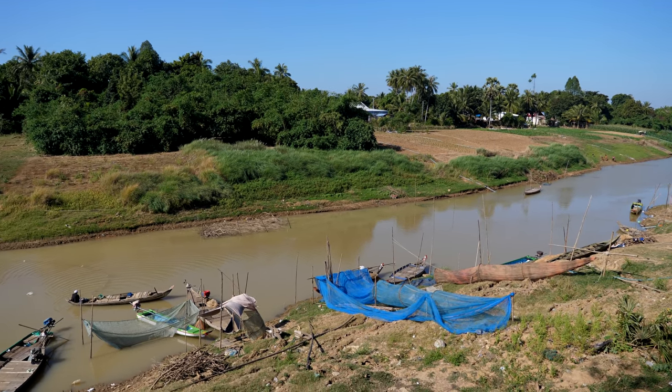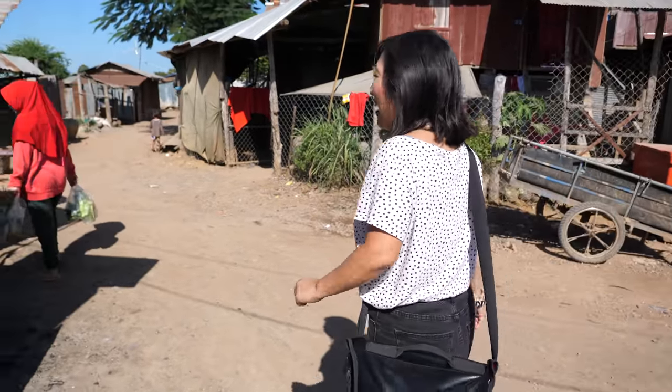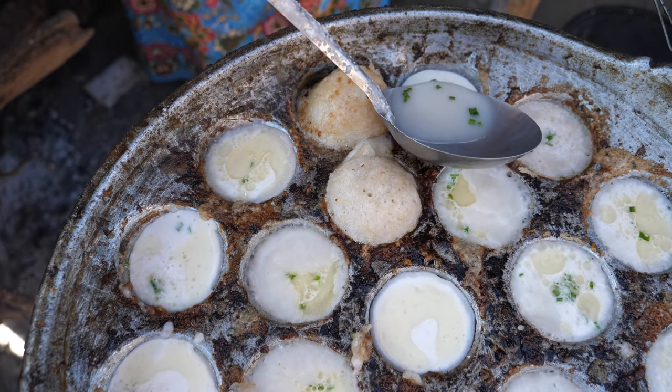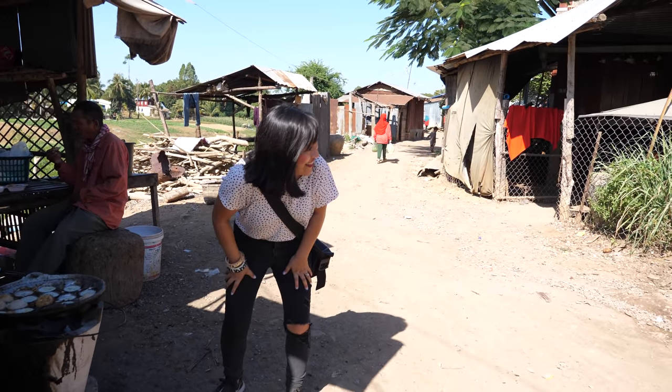We may not have found any fish in this fishing village, but what we've found is arguably a bit better. It is these amazing Khmer puddings. They're called nom krok. They are my favorite snack to eat here in Cambodia. They're made up, hello, how are you?